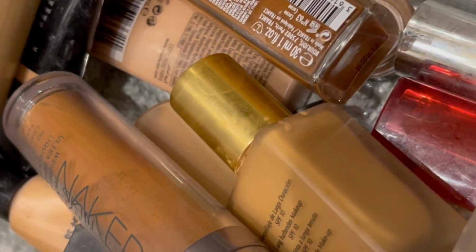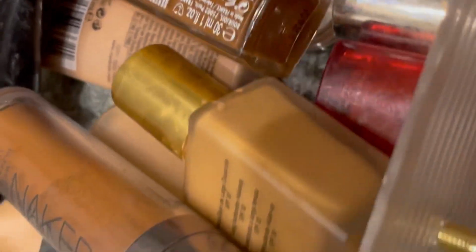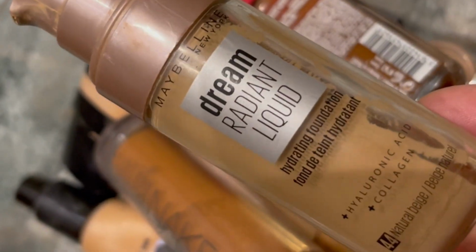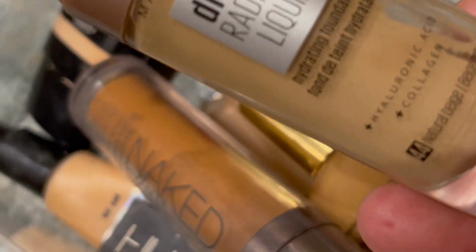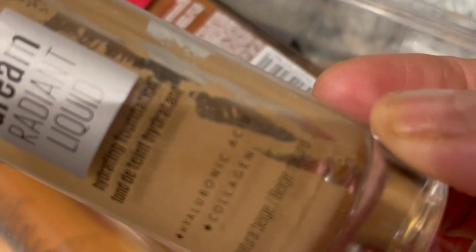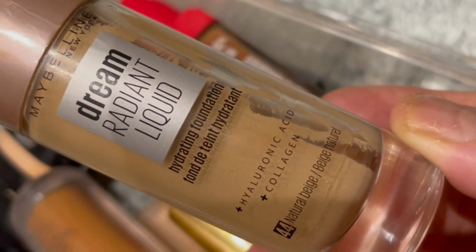These are the foundations that I use on a daily basis, and like I said, this is the current drawer of foundation. First let me show you this one. This is the Maybelline Dream Radiant Liquid. Again, this is a skin foundation. Nowadays there's a lot of good foundation and you can't even know what to use anymore, but obviously it's just a sort of trying.